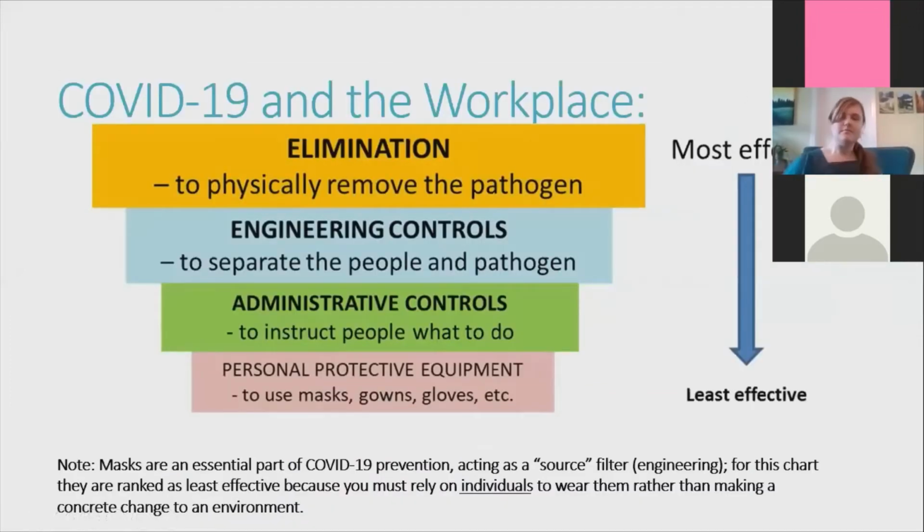So the most effective thing you can do is elimination. And what that would be, to physically remove the pathogen, would be to make it so people aren't coming into contact with each other. So if you can possibly have your workers work remotely, that is the most effective thing you can do to prevent the spread of COVID-19. Obviously, not every workplace can work remotely.